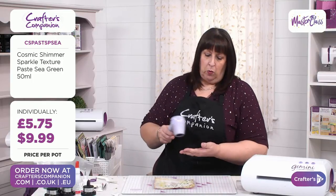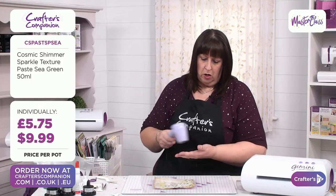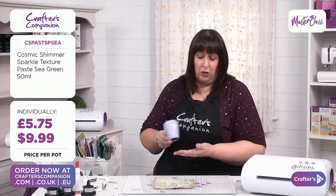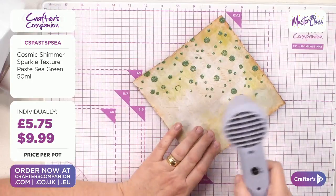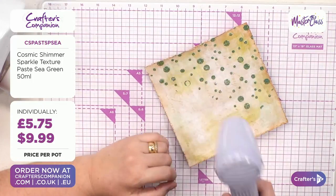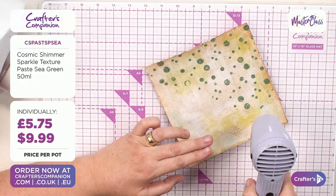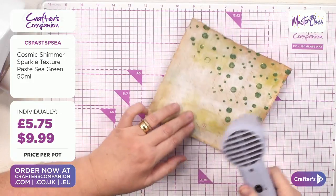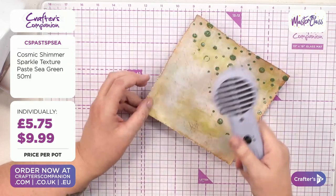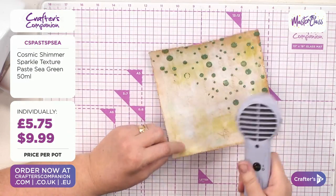So we're going to pop the heat tool on. It is on. My hand's telling me it's on because it's hot. And then we're just going to give this a bit of a blast, and I'm going to keep the heat tool moving. Normally we'd say, if you were embossing, concentrate on one area, but I don't want the paste to burn. I just want it to dry. So I'm going to keep that heat tool moving over it.